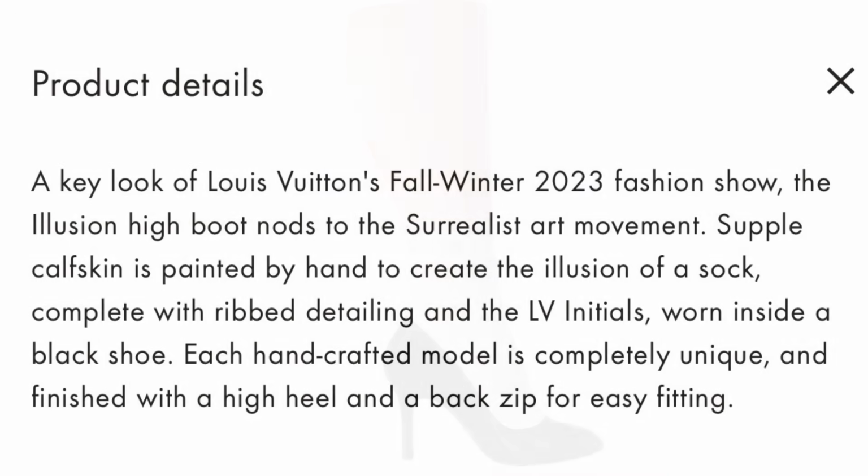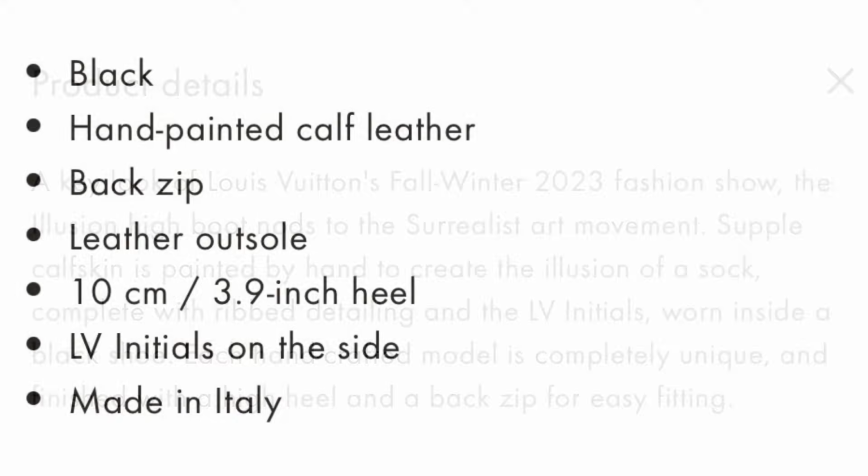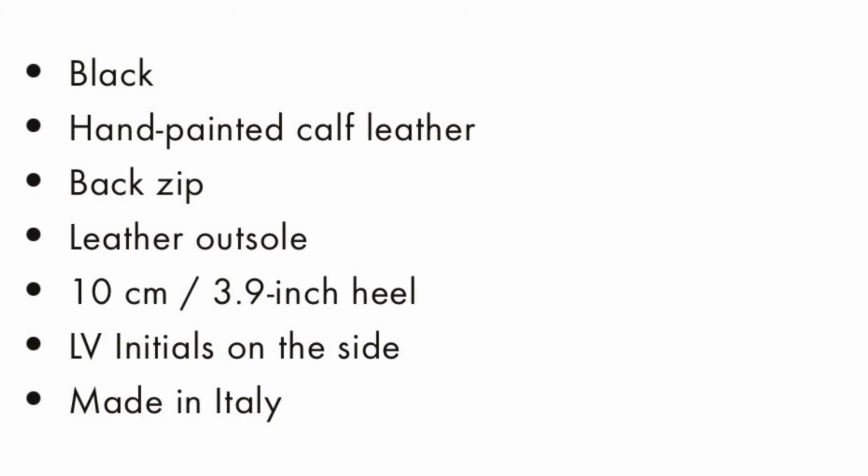So it says here under the product details that this is the Illusion High Boot, and it nods to the surrealist art movement. Supple calf skin painted by hand to create the illusion of a sock, complete with ribbing. Yeah, there's ribbing detail. And then all these other details here, back zip, leather outsole.